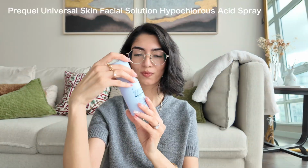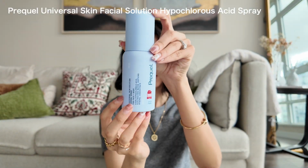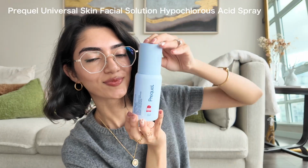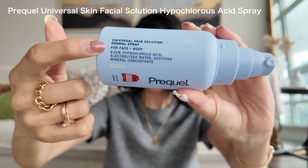The first one is this hypochlorous acid from Prequel. This is a fairly new one to my routine, but I like it for the summer and I love having it in my bag to use after a workout. Hypochlorous acid is known to have antibacterial and anti-inflammatory properties, so I usually spray it on in the morning after washing my face or right after the gym.